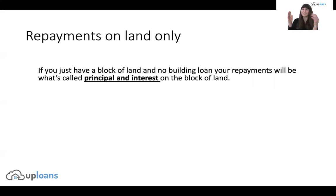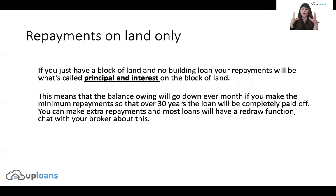And what it means is that if you set up your house over 30 years, the balance of what you owe will go down over 30 years' time, and basically the balance of what you owe should go down every single month if you're making minimum repayments. You can, of course, make extra repayments during that time, and most land-only loans will have a redraw function.